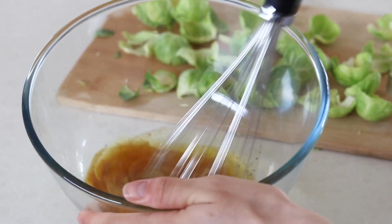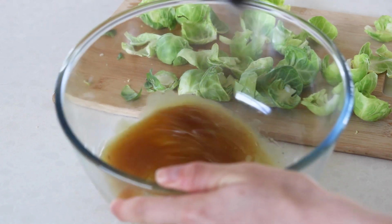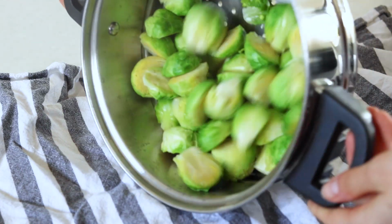I'm also adding in some salt and some pepper, and then you just want to whisk that really well so that everything is well combined. So it might take a couple of minutes, but just make sure you get out all the lumps so that you can combine it well with the Brussels sprouts.